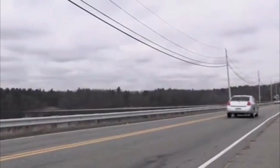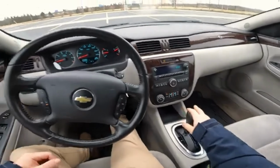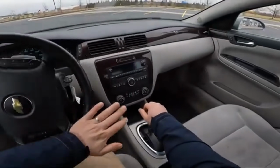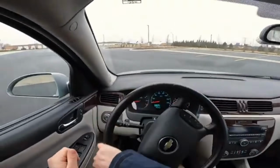Mechanically, the 6-speed automatic transmission paired with the 3.6 V6 has proven to be one of the most trouble-free combinations GM has ever produced. Simple, effective, and almost boringly reliable, exactly what you want in a daily driver.